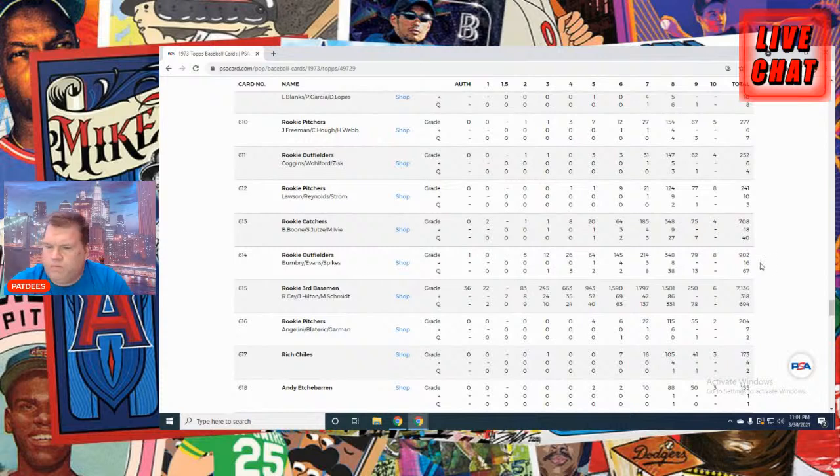Okay, so this is the easiest way to look. You figure out the card number, card 615. Remember when I said it was 4,000 for grade 9? See above here is 9. That means there's 250 of those 9s out there. And that $90,000 gem mint 10, there's 6 of them. So there's only 6 in known existence in PSA. There's a total of 7,136 graded Mike Schmidt cards total.